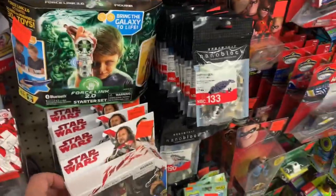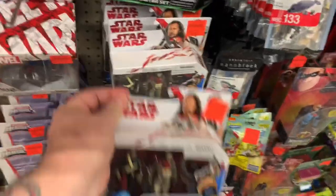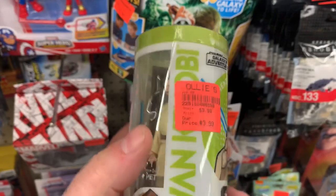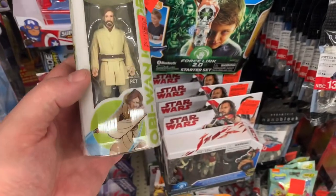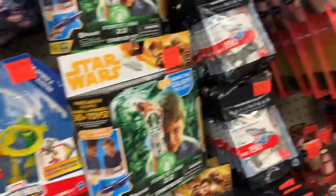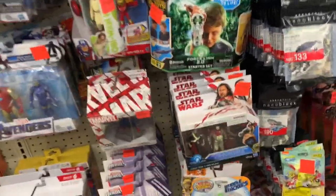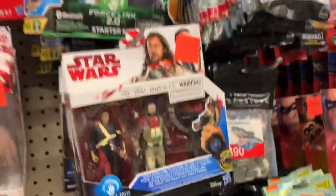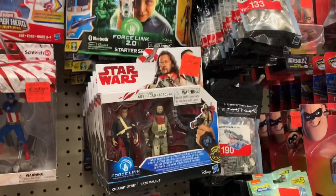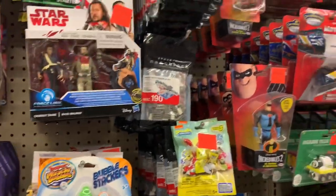So how much are these? $5.99 for the two packs. $3.99 for the ones in the round things. And you can get Rey and Obi-Wan in there. As far as the two packs go, these are all Chirrut and Baze, which I have a couple of at home. I still have a couple of those two packs.